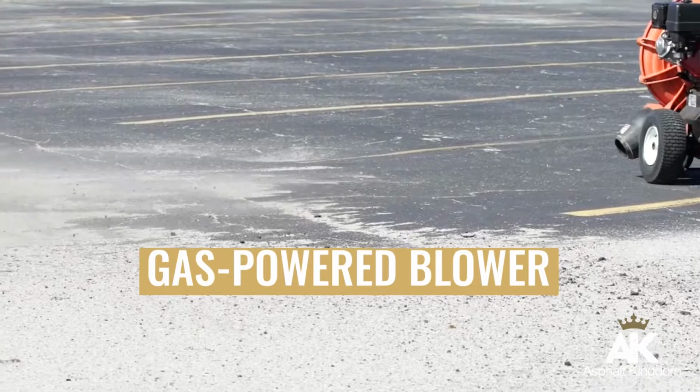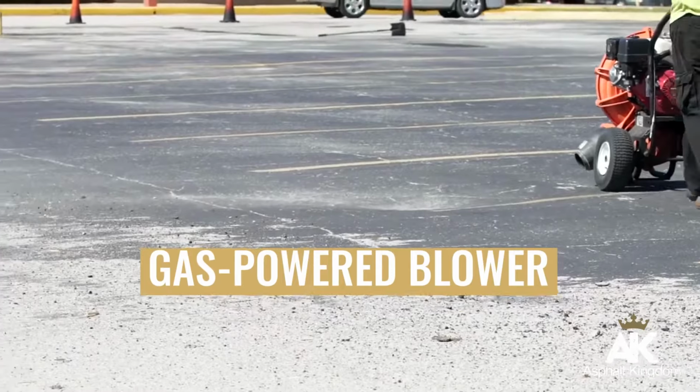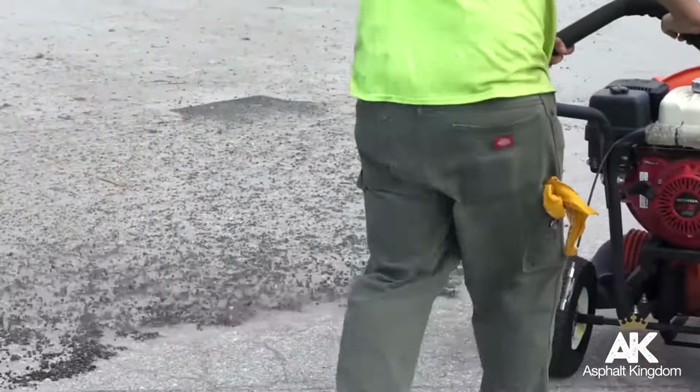See, when you're first going out in the business, what you want to do is make sure that you're getting the right equipment for each one of those services, right? Surface prep, crack sealing, seal coating, and line striping. Surface preparation. We have what's called a gas-powered blower. Gas-powered blower, very powerful. It literally forces out 180 mile-an-hour winds, blowing off all the dirt and debris off that surface, prepping it for that seal coat.